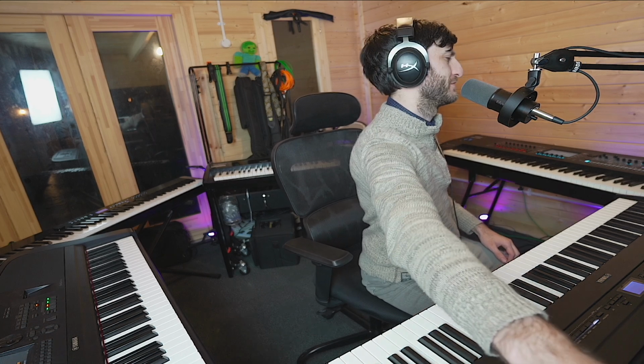Yeah, that's just a joy. That is an absolute joy, that key bed in the Roland. To do that kind of motion on, it's beautiful. Let's just do it once more with the Yamaha, see if I can get it as good.